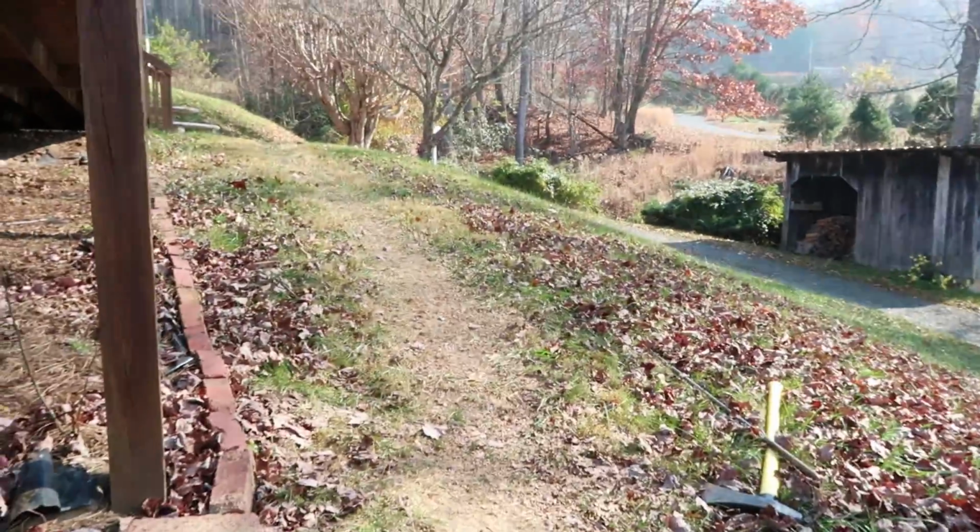Septic tanks are generally about 10 feet from your house. 10 feet could be over here, 10 feet could be down here, 10 feet could be over here.